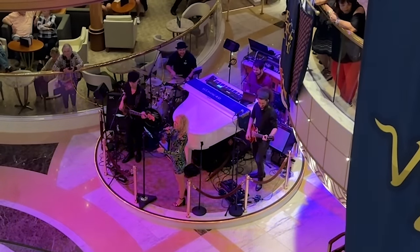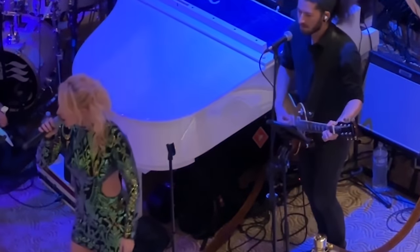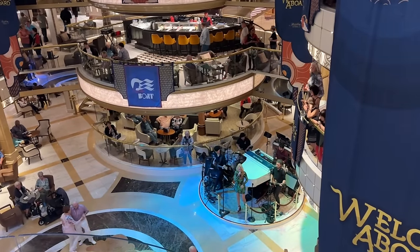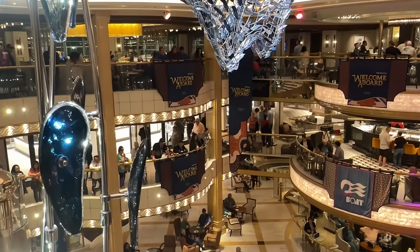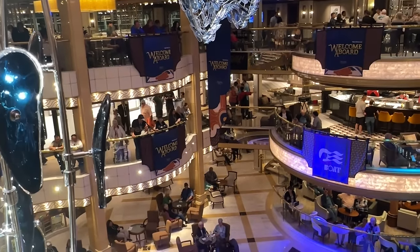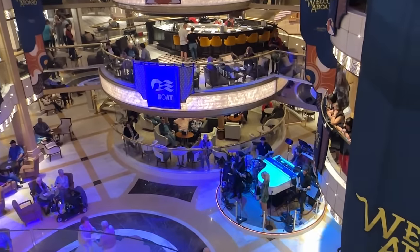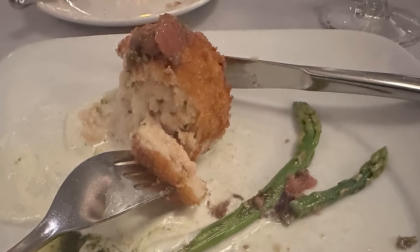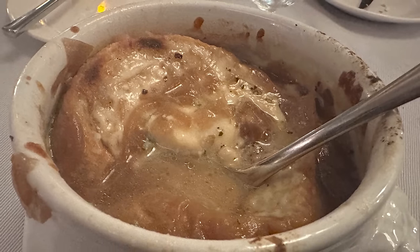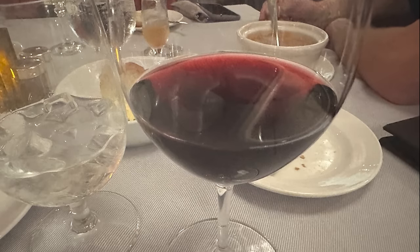Entertainment was already in full swing to welcome guests aboard as we headed toward the Crown Grill to the aft of the ship on the promenade deck. From the appetizers to the main course, wine, and desserts, dinner at the Crown Grill was very good and a great way to begin our cruise.